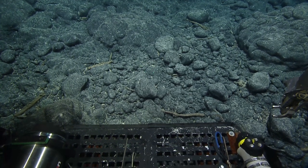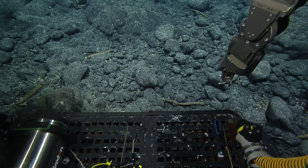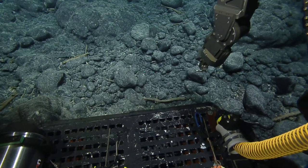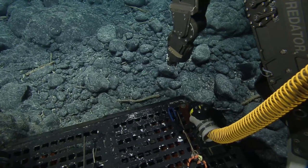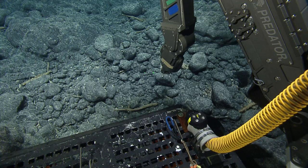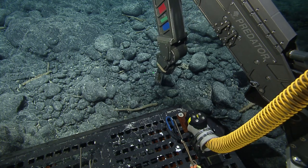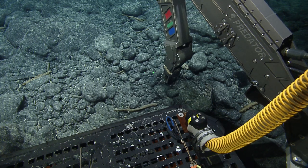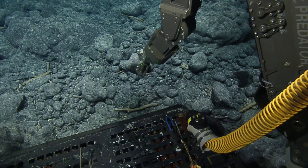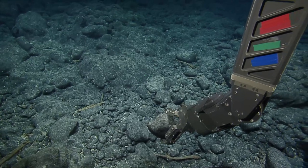I think that might have potential. Which one? That left one. Left or right? I'll put the lasers on it. Can't quite get the lasers. Just to the right of the lasers. Wow, very confident. Didn't even poke it first. I think that's the one I thought looked like Finkelstein.